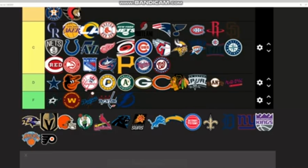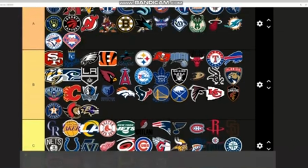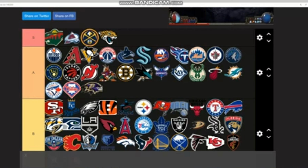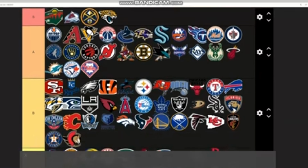Next up, we got the Baltimore Ravens. This one is sick. I like it. I just love how the logo looks. Purple Raven. Definitely an A tier. It's going... Ooh. Canucks and Kraken. In between them.